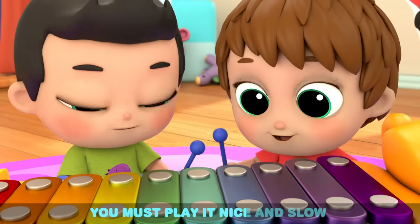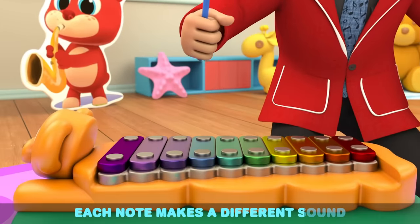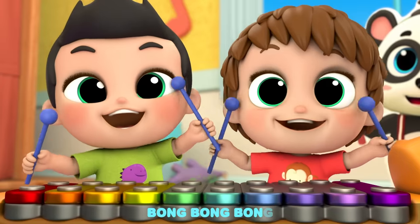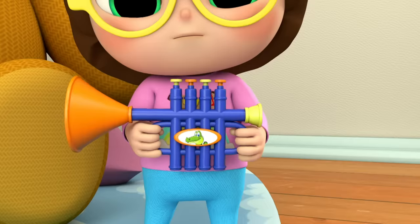Play it nice and slow. Each note makes a different sound. Bong, bong, bong. Goes the xylophone.